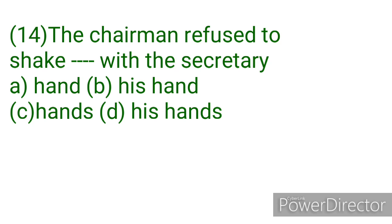Number 14. The chairman refused to shake dash with the secretary. Option A, hand. Option B, his hand. Option C, hands. Option D, his hands. The activity of greeting a person or congratulating a person by holding the person's hand is referred to as shaking of hands. So the expression is, the chairman refused to shake hands with the secretary.